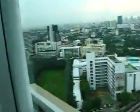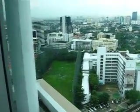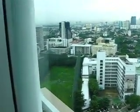Across the street there we have a golf driving range for you guys that want to golf and want to practice your drive.